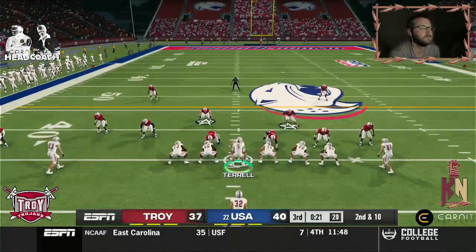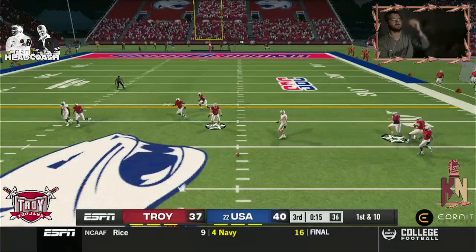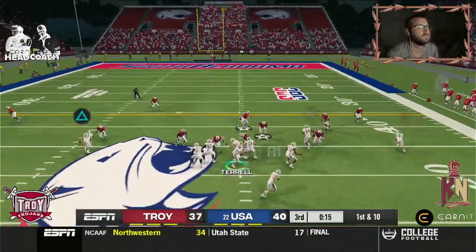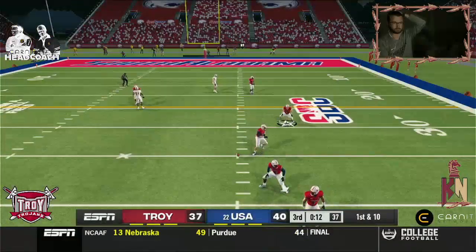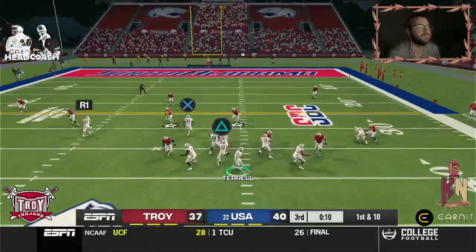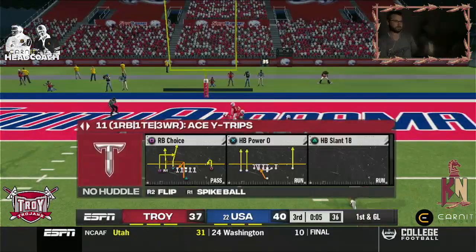Second and 10. Ball on the 35. And he's hit immediately. That's good for a gain of 19 yards. First down. It's caught. First down, and he's out of bounds. Called a gain of 11 yards. That makes it 1st and 10. What a play, and that'll set up a 1st and goal.